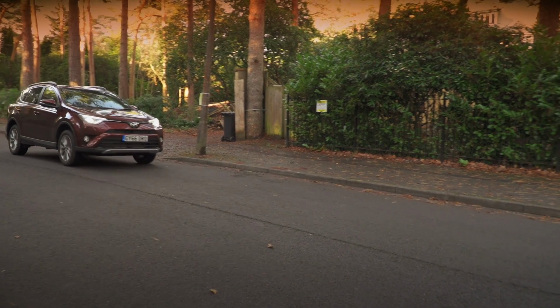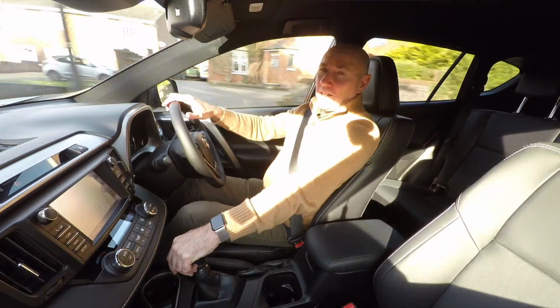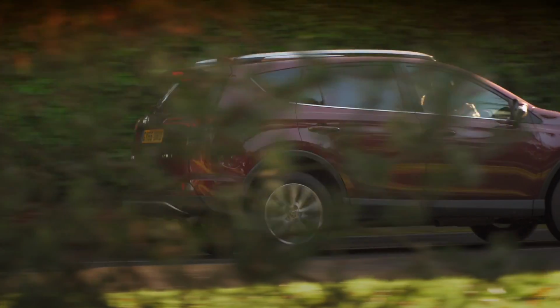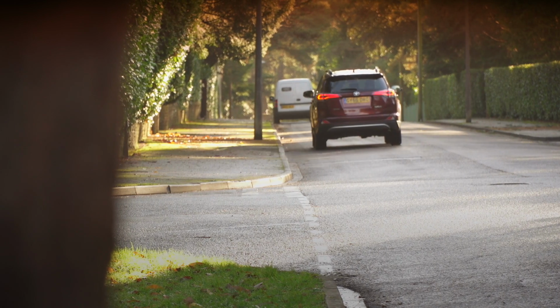The RAV4 looks solidly made. The paintwork looks of a good standard, better than some of the ones that I've seen on Toyotas in the past. This car is the optional metallic Barcelona red. I'm not a fan of it at all, but other people may like it. I like the spoiler on the back. It adds a little bit to the car, I think.